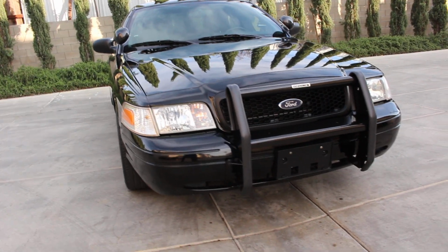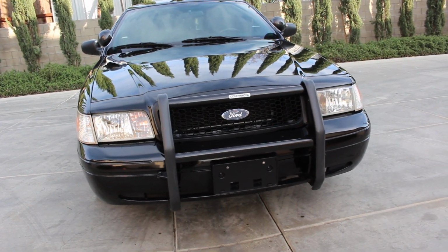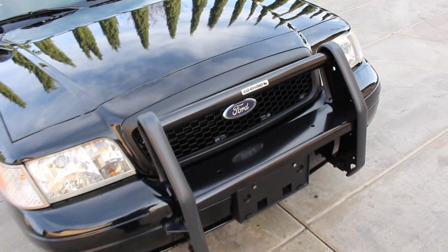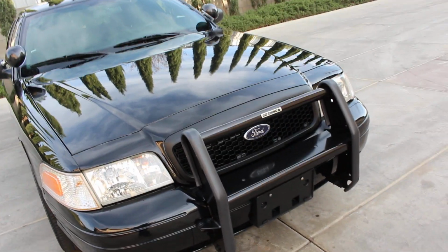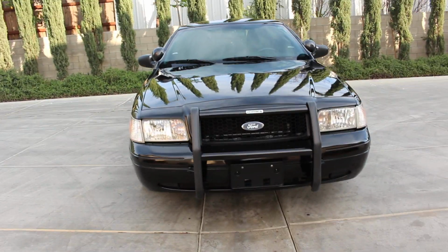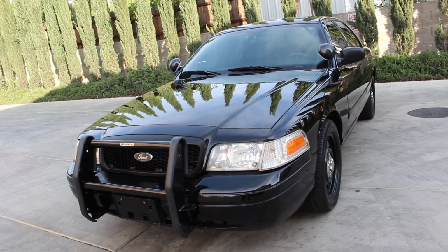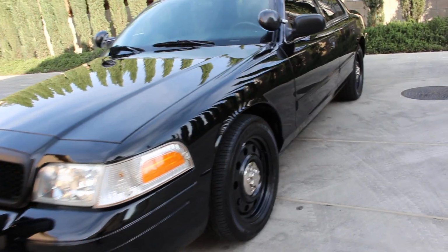Folks, before I forget, I do have a brand new, 110% new Go Rhino push bar on this particular unit. When I bought it at the auction, they removed the push bar. I don't know why they do it, but they did remove the push bar. And I did get lucky and contacted my friends over at North Star Electronics in Downey, California, and my friend Manny was able to provide one for me. And yes, I paid the price for it, but I wanted this car to look a certain way, and I was being very particular with it, so she got what she needed.